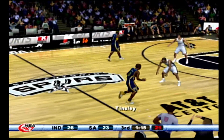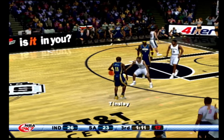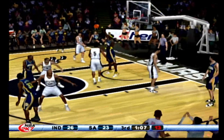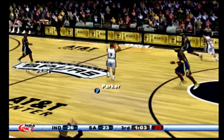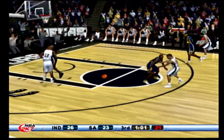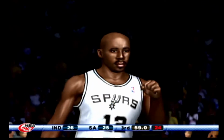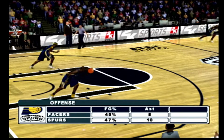The Pacers with the ball. They're shooting 50% for the quarter. Feeds it down low. Sails in. Tries to drop it in, but it won't go. The Spurs with the ball, facing a narrow deficit. The bucket was set up with the dish by Parker. Parker made a beautiful feed inside. Good passing really breaks down the defense.